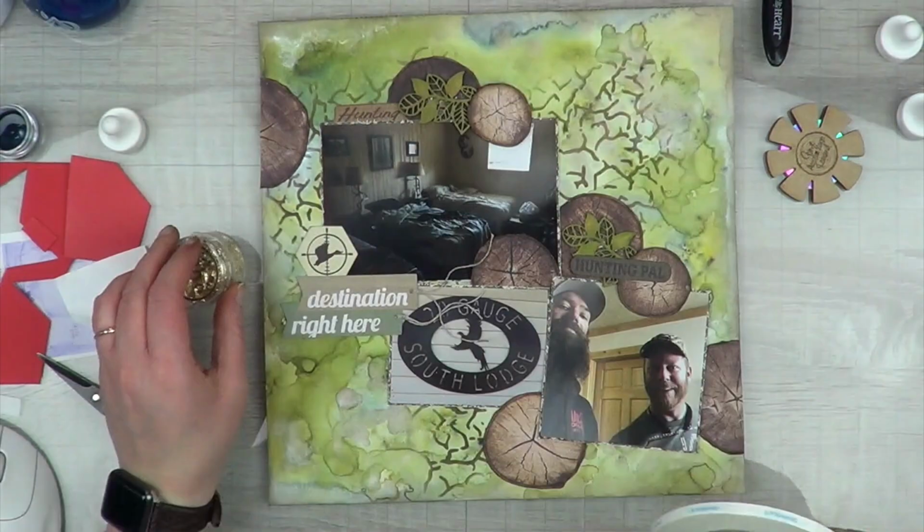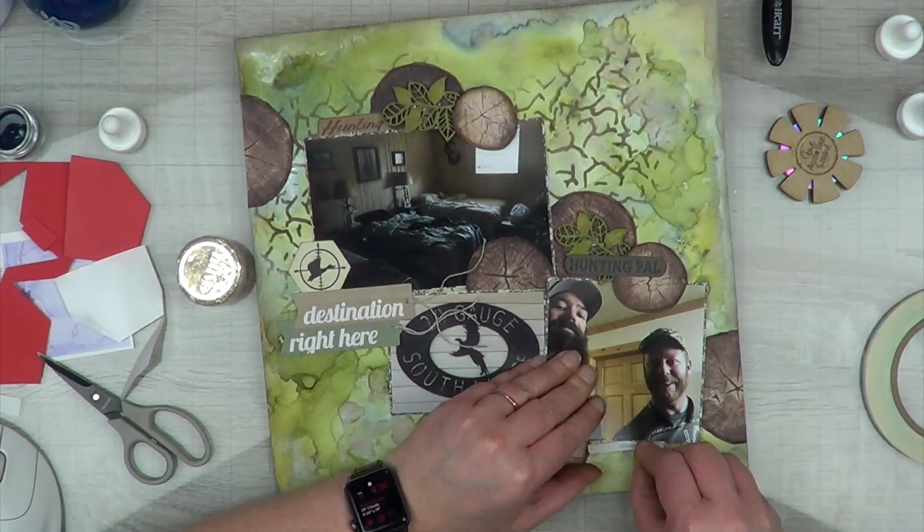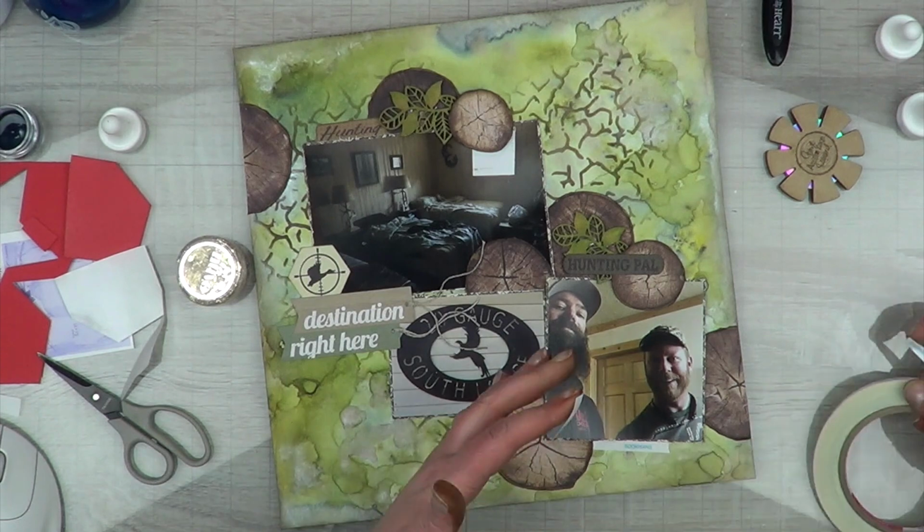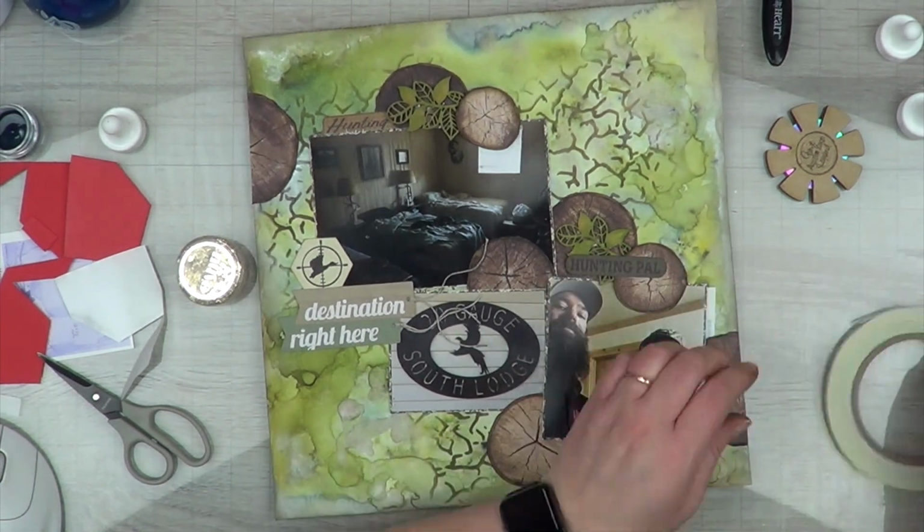And I had 2 Nuvo lids, and I didn't know where the other lid came from until I remembered that it came from the watercolor crystal bottle. And then of course I need to add my gold.